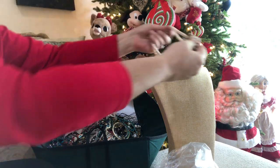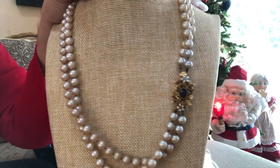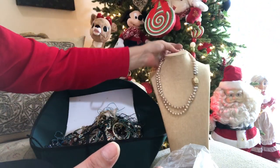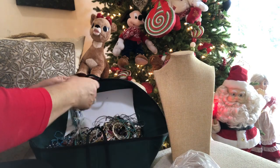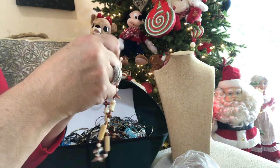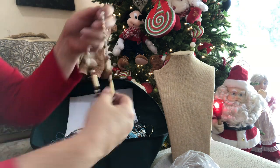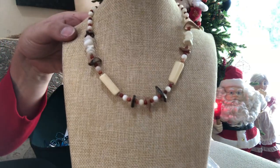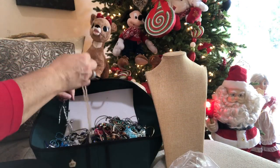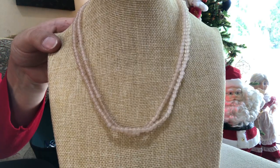Here's another beautiful piece. This one's 8. Definitely looks vintage. So pretty. That one's 8. And how about we do this one for 9? This one's gonna be 9. And this one looks like rose quartz. That will be 10.